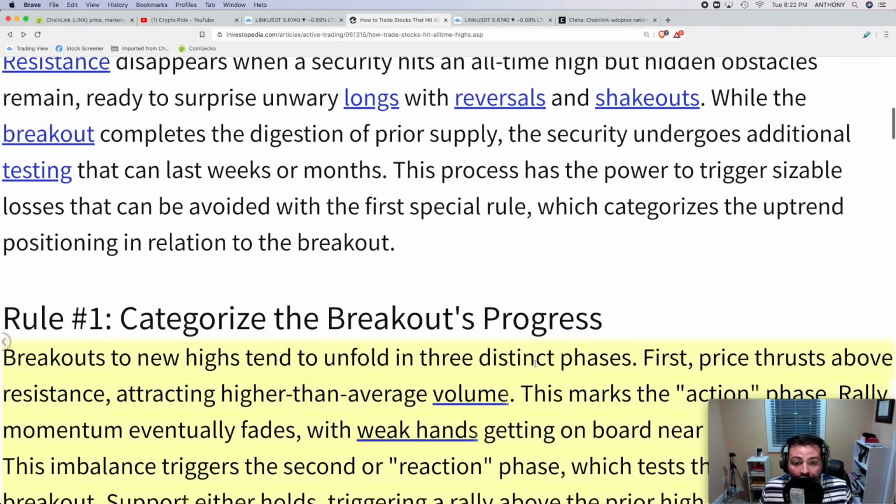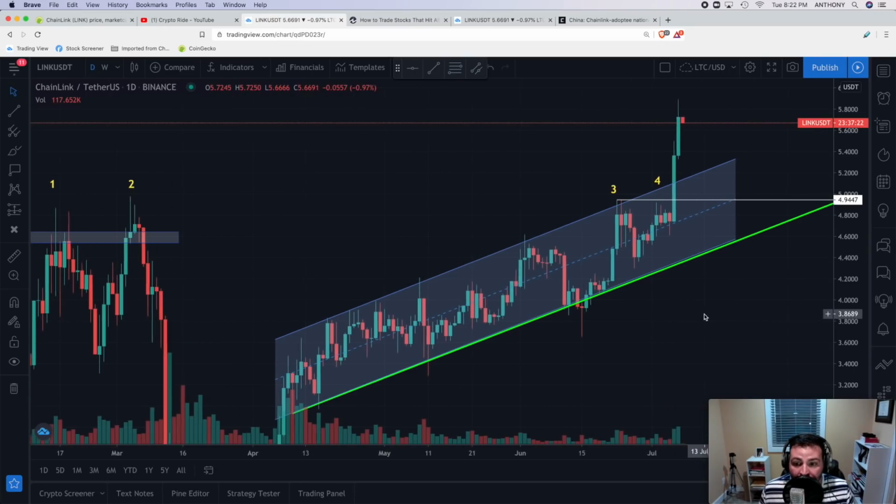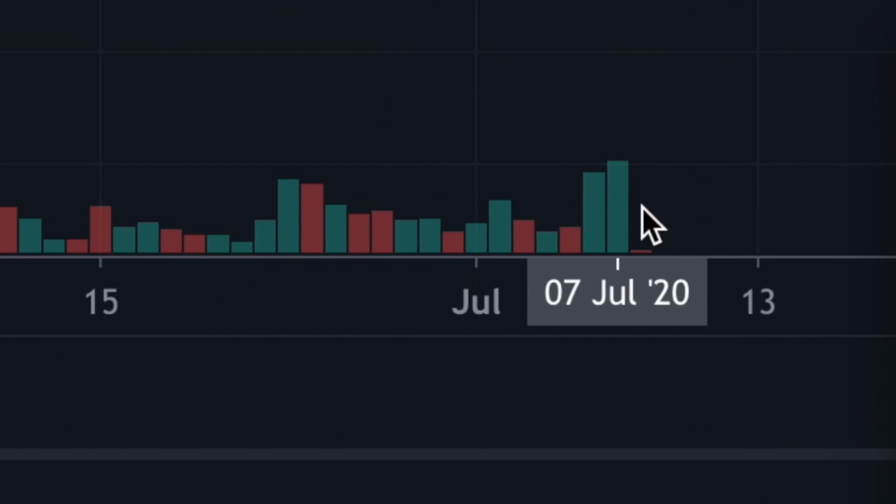A whole host of things could happen, so let's talk a little bit more about this. Breakouts to new highs tend to unfold in 3 distinct phases. First, the price thrusts above resistance, which is what just happened, attracting higher than average volume. And if I just show you over here, you can see we did have a spike in volume.